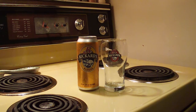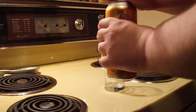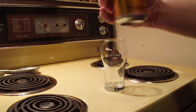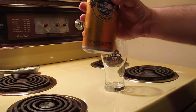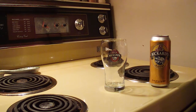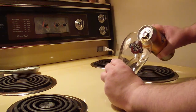So, how does it rate up against other German-style Pilsners? About to find out. Let's crack her open here. First things first, that's a 500 milliliter can, 473 actually, 5.0 alcohol by volume. Give it a pour here.